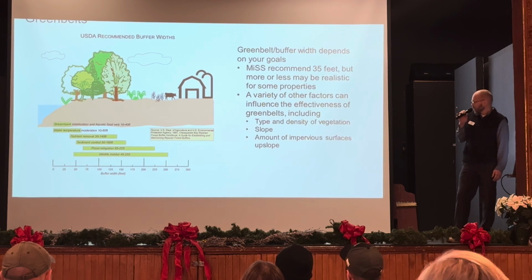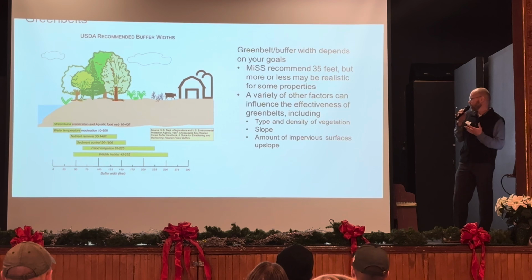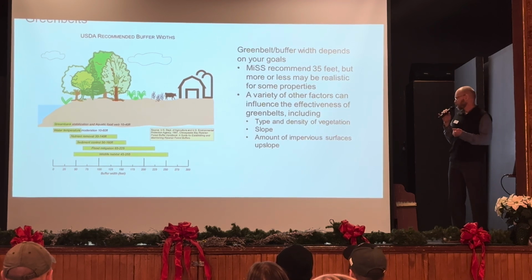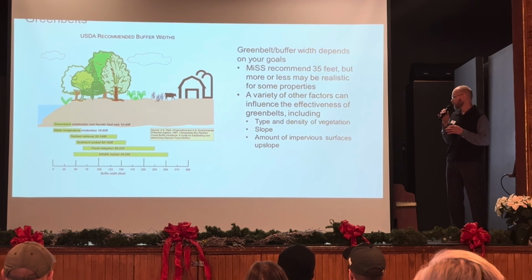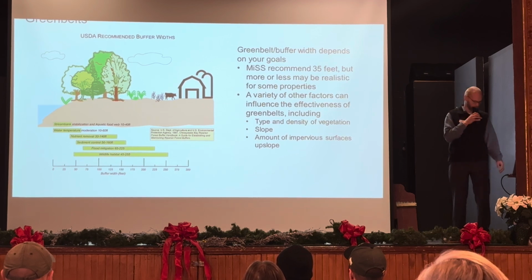Also, it depends on what your goal for the green belt is. So for things like streambank stabilization and water temperature modulation, especially along streams, you don't need to have a super wide green belt, maybe that's sort of that 20 to 35 feet. But if you're talking about things like wildlife habitat or nutrient removal, having a wider green belt is really beneficial.